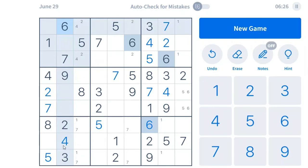Let's see. Yeah, what do we know? We know we have a 6 somewhere in those two cells, and the 6 must be there because the first column needs a 6, and the only possible option was that cell because in the upper left square we already had a 6.